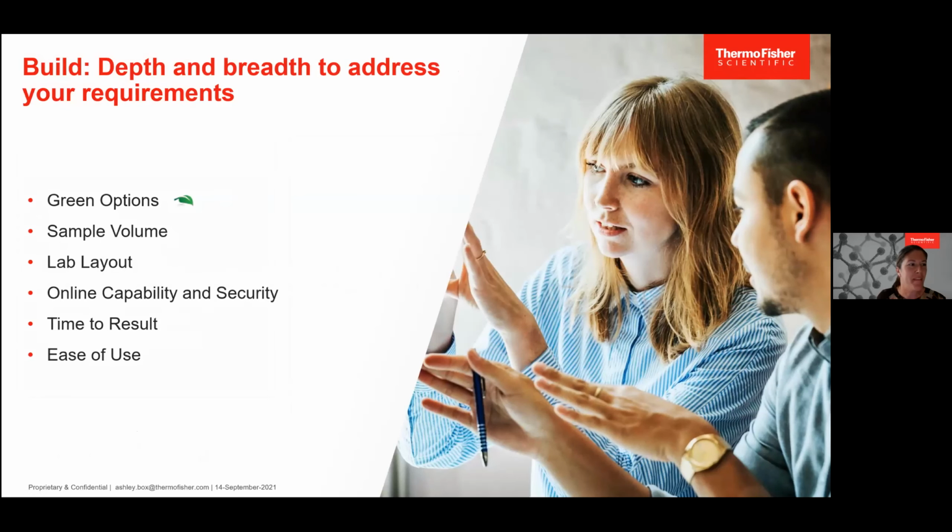Right. Okay. So choosing what to buy for your lab can sometimes feel a little bit overwhelming. There's so much choice on the market. So in no particular order of importance, we've put together a few that we feel are important and that we feel are key to consider just to get you off on the right foot.